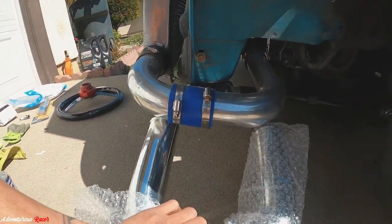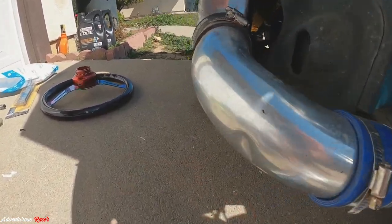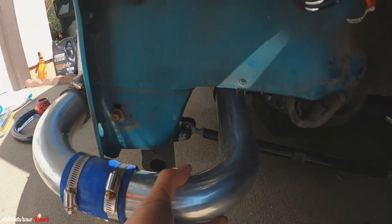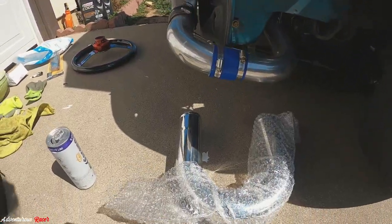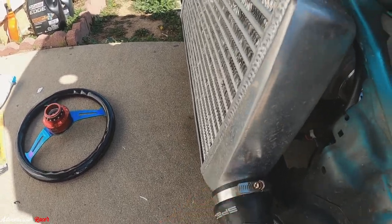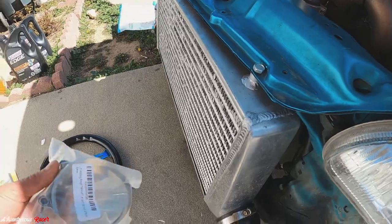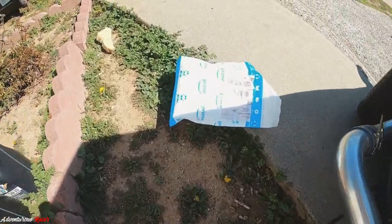I got this guy here because this thing's broken. It's cut in half. It's got a dent, so we'll put a new one. It's got a dent right there too, so we'll put a new one there. Order that. We're gonna put some bigger clamps, real clamps from now on. Oh, they're right here. Two of them. Thank you, Amazon.